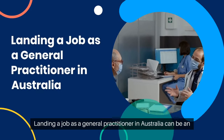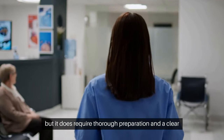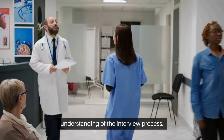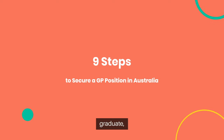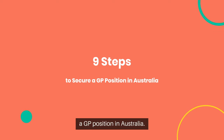Landing a job as a general practitioner in Australia can be an exciting and rewarding opportunity, but it does require thorough preparation and a clear understanding of the interview process. Whether you're a local candidate or an international medical graduate, this 9-step guide will help you navigate the key steps to secure a GP position in Australia.